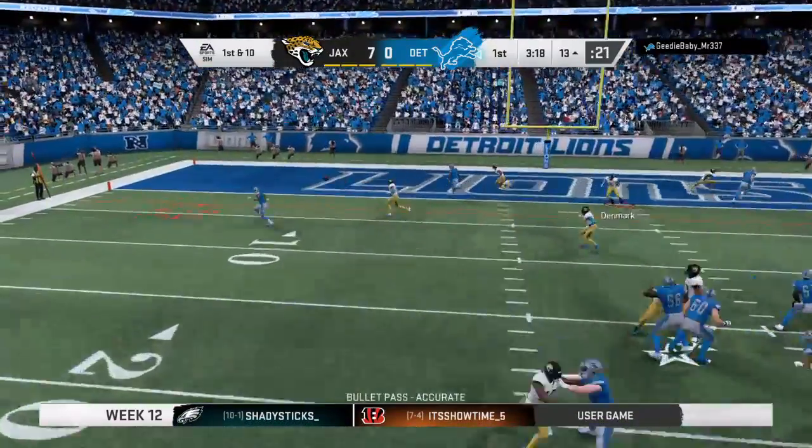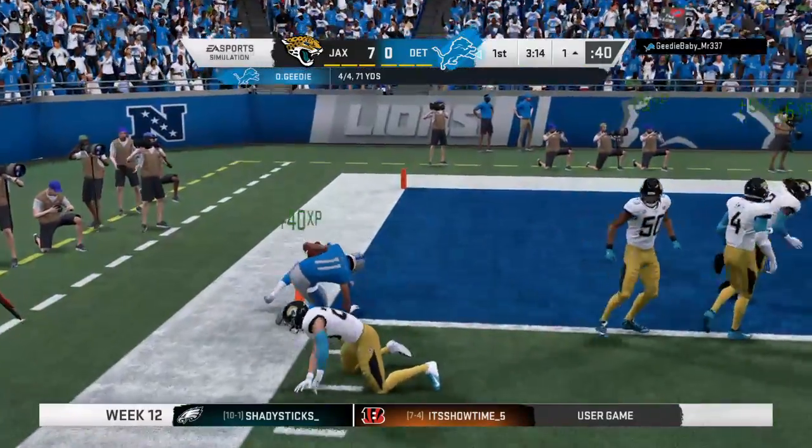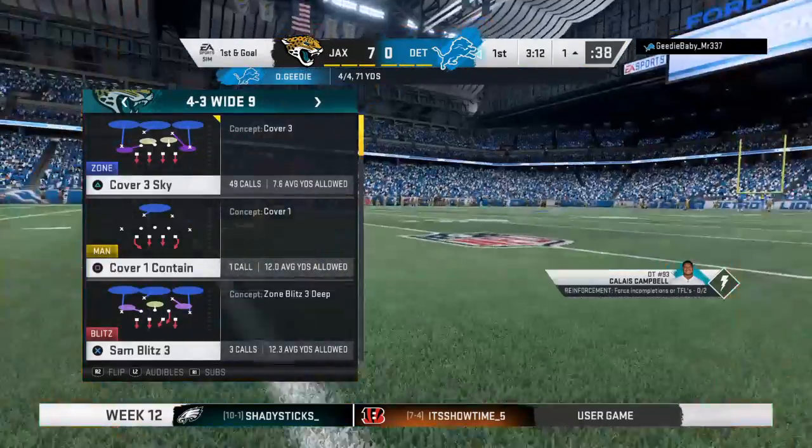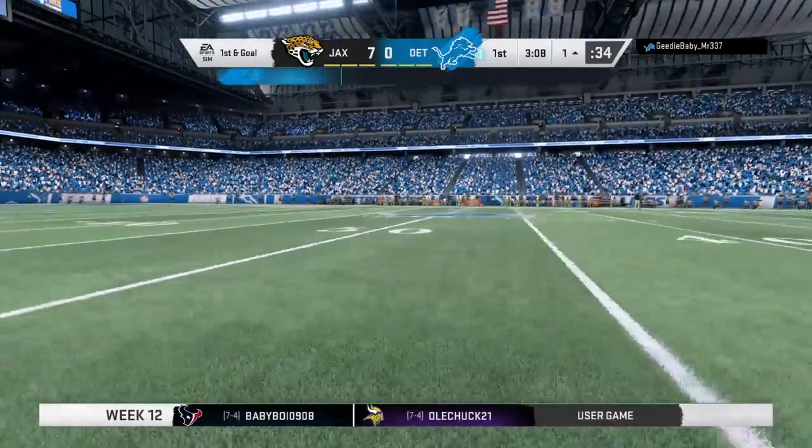Inside the red zone here. They'll look to throw. Jones has it. And he can't quite get there. Tackled down at the 1. 12 more yards there and another 1st down.